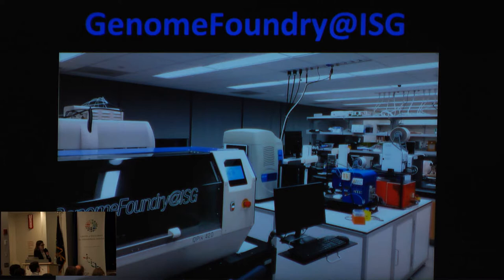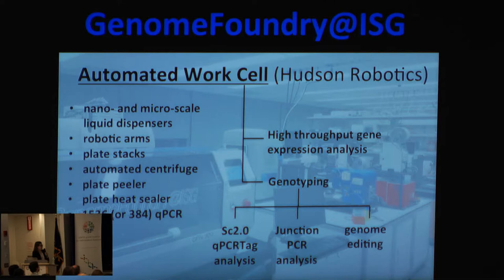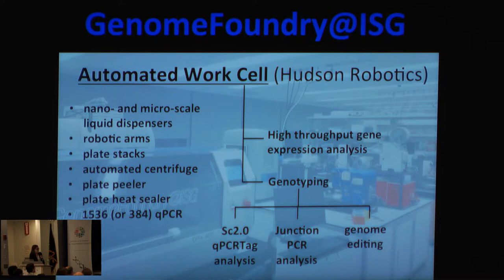After growth, we prepare the genomic DNA, and then we really get into the heart of what we call the work cell, which is an integrated robotic work cell for the evaluation of junctions at a throughput of 1536. So we have a number of robots that are involved in the automated work cell: an Echo for nanoscale liquid dispensing, a microscale robot for dispensing into the qPCR plate, and that's from Art Robbins, robotic arms, plate stacks, an automated centrifuge, a peeler, and a sealer, and then the Roche 1536 LightCycler.